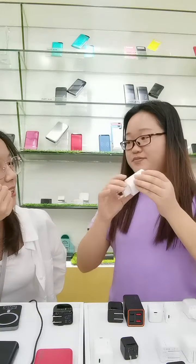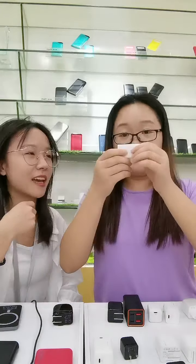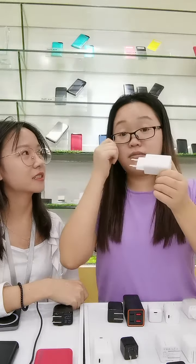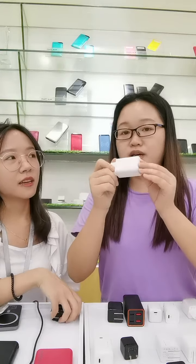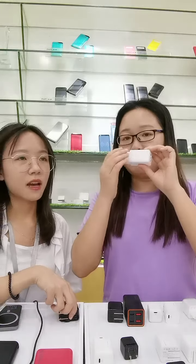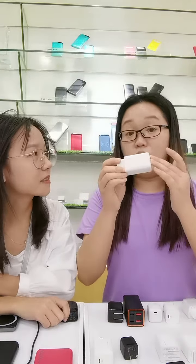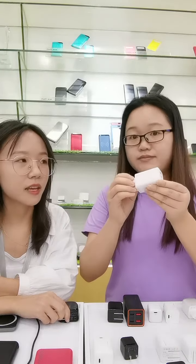Can I customize my own logo? Yeah, of course. We are a factory doing OEM, which means we can print your logo on the product. And also, we can customize the package for you. Actually, 100% of our customers do OEM, which means putting their logo on the product. Also, the packaging can be customized. We never sell a product without a logo or with our own logo. All the products are with the customer's logo.